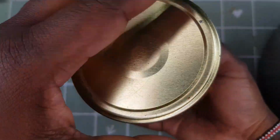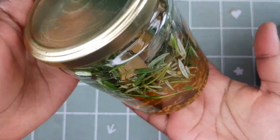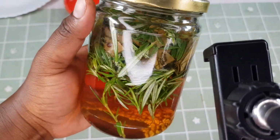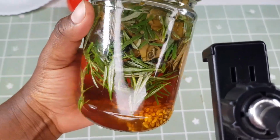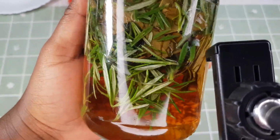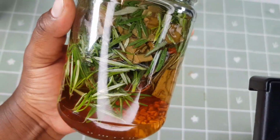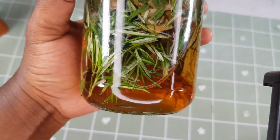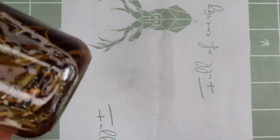So I'm just pouring all the water into the jar, not all of it, but just make sure your jar is full. So this is how it looks. The rosemary and the bay leaves are on top, and the fenugreeks are at the bottom. So I'm going to cover it. Make sure you cover it very tightly. Make sure no air is passing through. Let it stay like that. And you're going to keep this in a dark place for at least 48 hours.